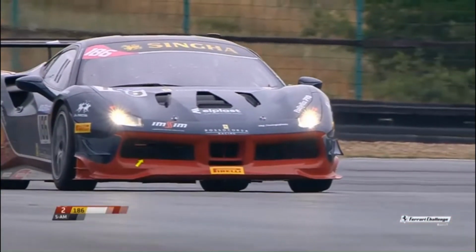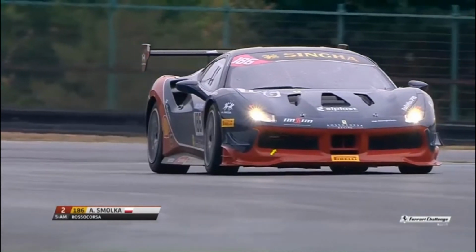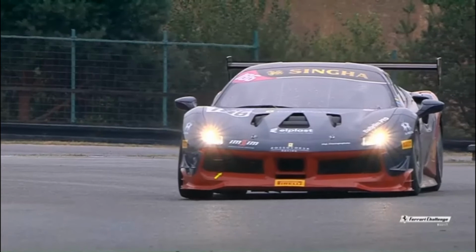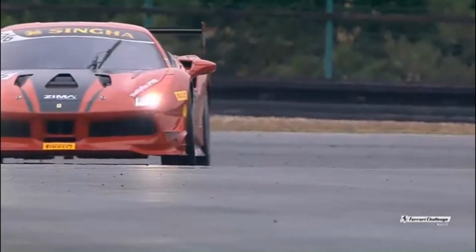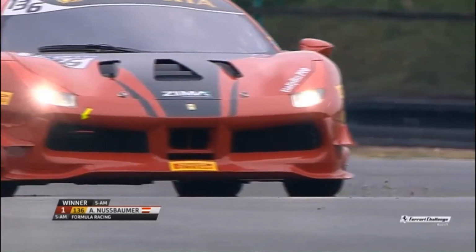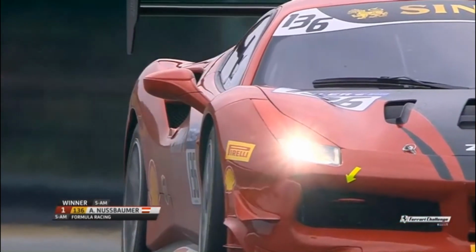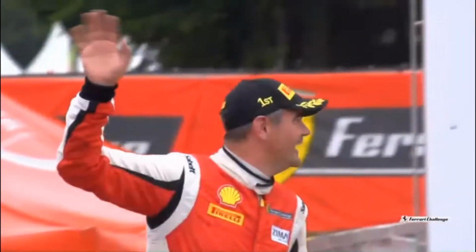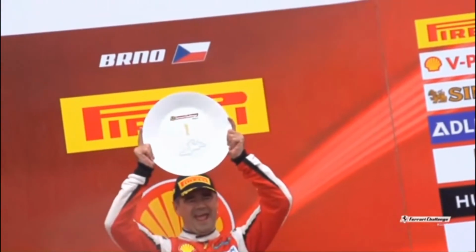There it is. And P1, once again to Alexander Nussbaumer. So the top 3 in the AMS. And Alexander Nussbaumer very happy then on the top step podium once again.